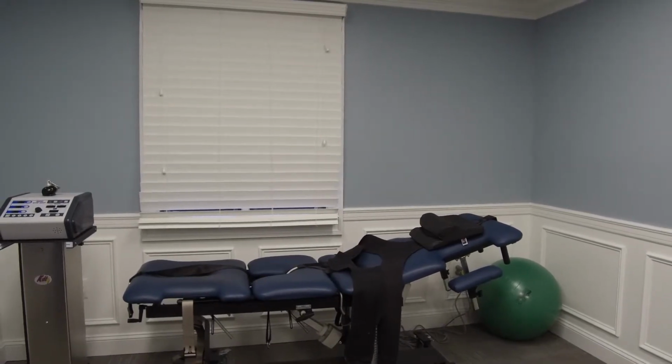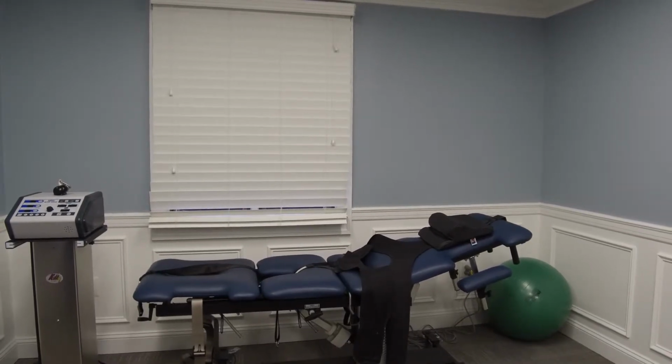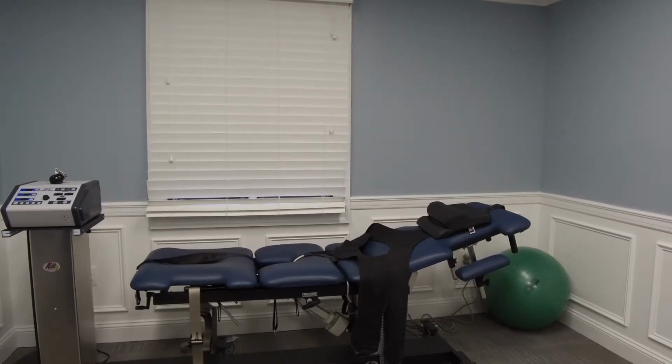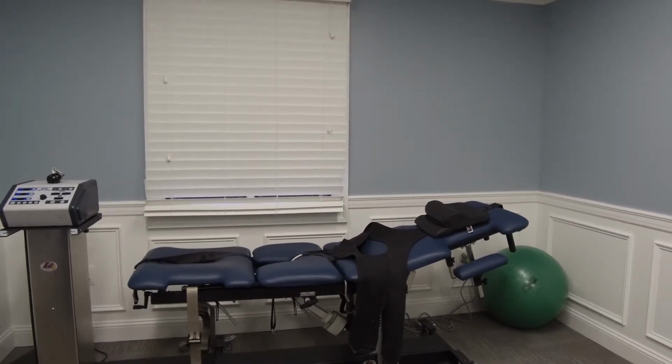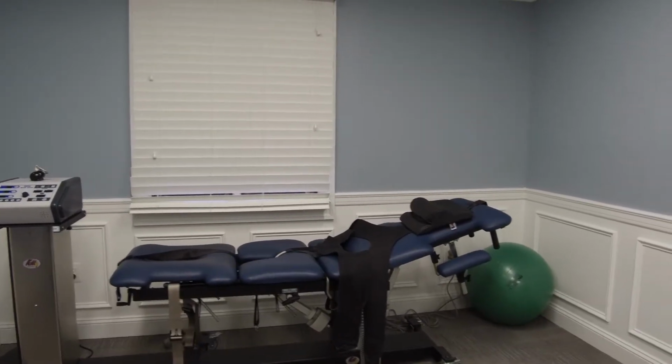And that's great if you've had a pinched nerve, sciatica, any kind of radiating pain down your legs or down your arms. This is a great treatment technique for that. Really a pain-free, non-surgical way to treat that. Very effective. So let's go ahead and go into one of our acupuncture rooms.